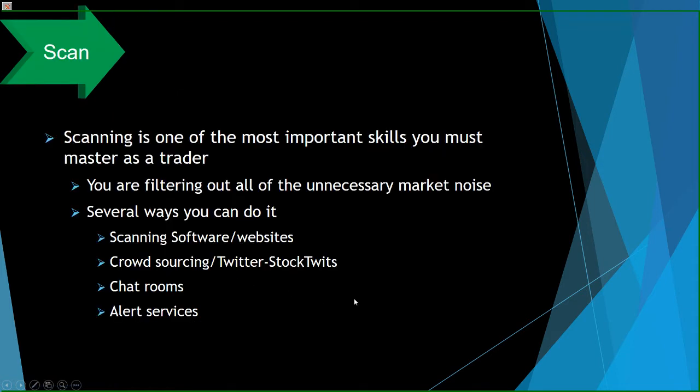Because scanning is one of the most important skills that you have to master as a trader. In scanning, you're filtering out all of this unnecessary noise. There's well over 2,000 stocks trading on any given day. Not all of them are tradable. And only a select few are going to be tradable for the strategy that you're looking to trade. So in order to find that, scanning is the best way to do it.